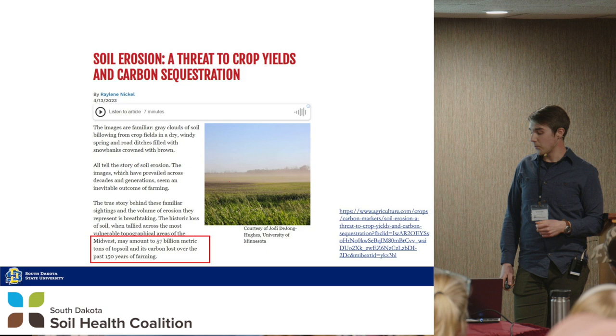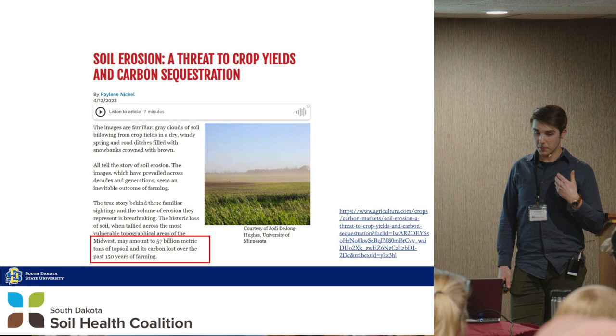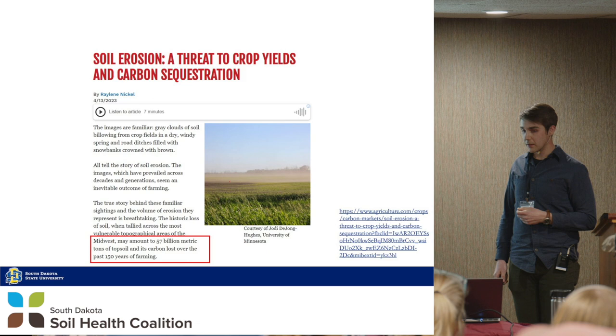And when we think about soil erosion, we're not only losing nutrients. We're polluting waterways, but we're losing a lot of carbon too. So when you're losing topsoil, think about the amount of carbon that's held within that topsoil and how much can be lost across your farm fields.